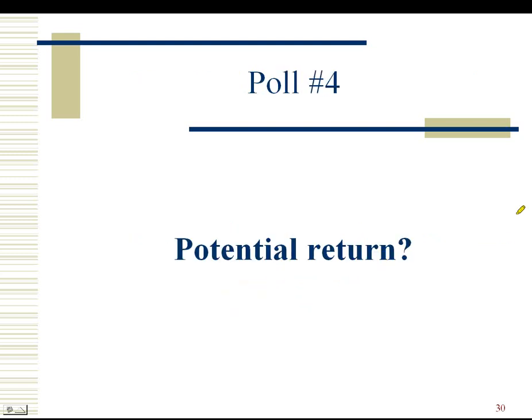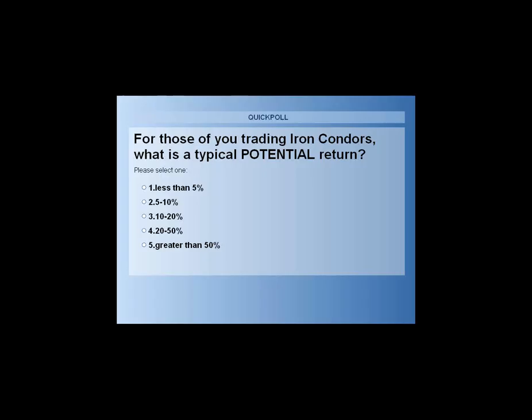Okay, we're going to do another poll. Let's see, potential return. Okay, so for those of you trading Iron Condors, we want to know what is a typical potential return. Are you expecting to make less than 5%? Usually, as Mike mentioned, when you're selling a credit spread or doing an Iron Condor, you want to stay usually under 60 days out in time. So just with that time frame, are you usually expecting to make less than 5% on your positions?